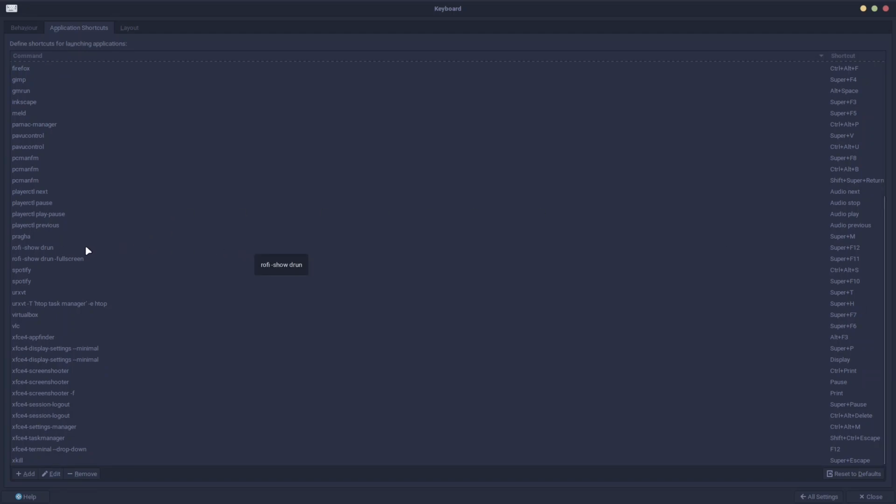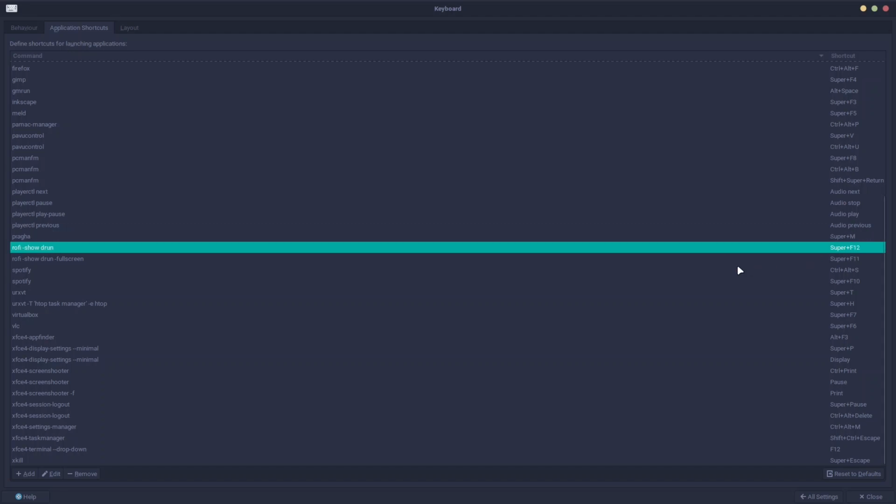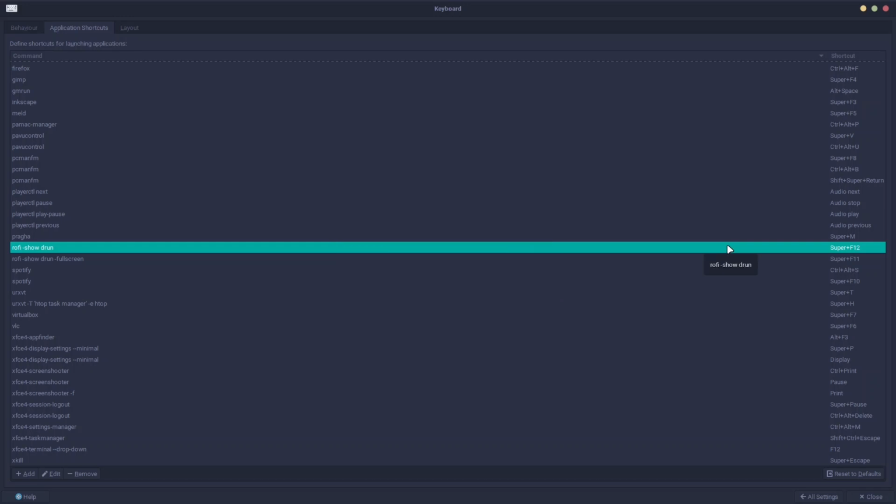So Rofi would be, hold on, is that Super plus M? It's quite hard to see here. Hold on. No, it's not. Super plus F12. So, okay, Super plus F12. Oh, Rofi's installed. Nice. Okay, yeah, like that.